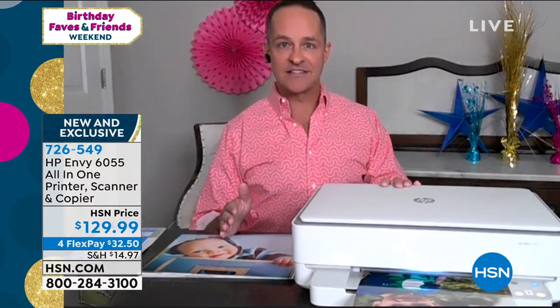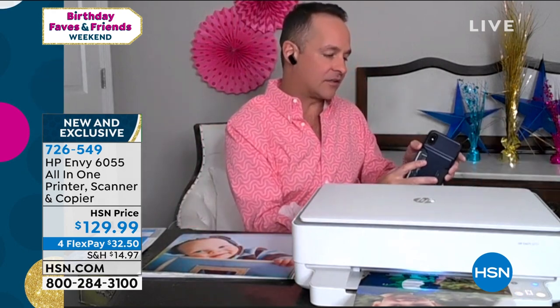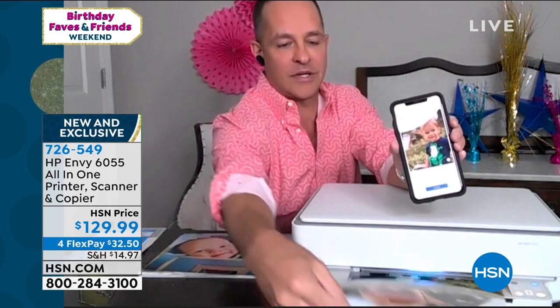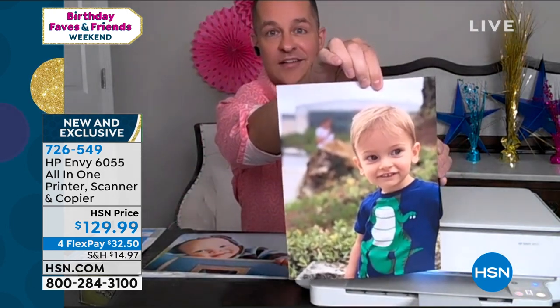That's one of the things that's key. This has HP Instant Ink. Let me show you the photo, though. This is a photo that I took from my phone. Okay, so it's not from a camera. It's from the camera on my phone. That's the original picture. Here's the full 8.5 by 11 photo. That's the kind of quality that you get.